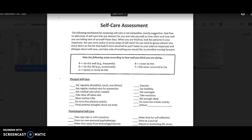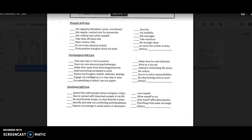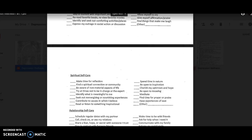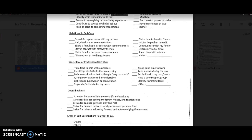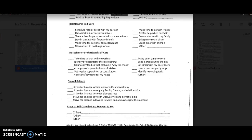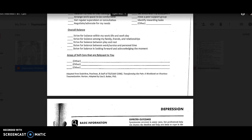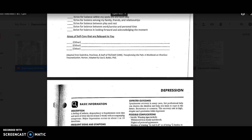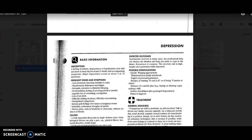The first thing I added in here was a really good self-care assessment that was created by a trauma group. It's really good. You want to print this out and read it. It's very educational just reading it, and then you can assess and learn about things to add into your self-care and just keep it, because over the months and years you might want to redo it to see where you're at.